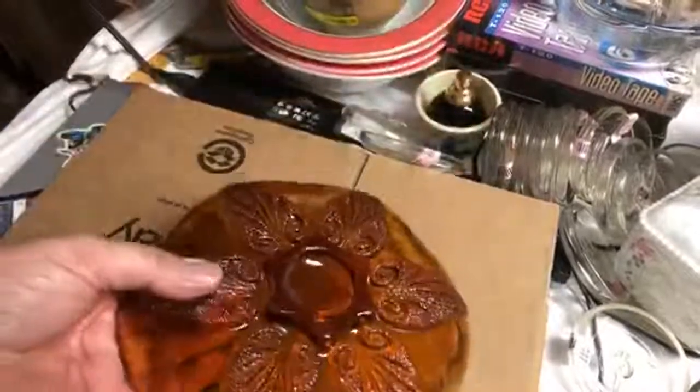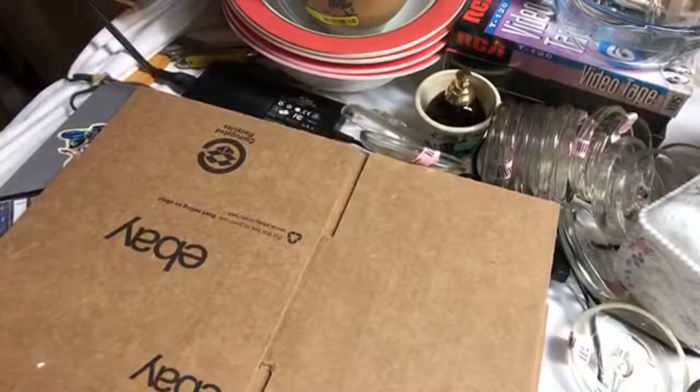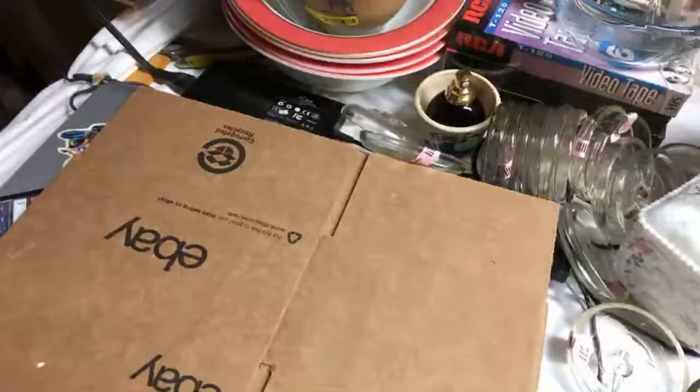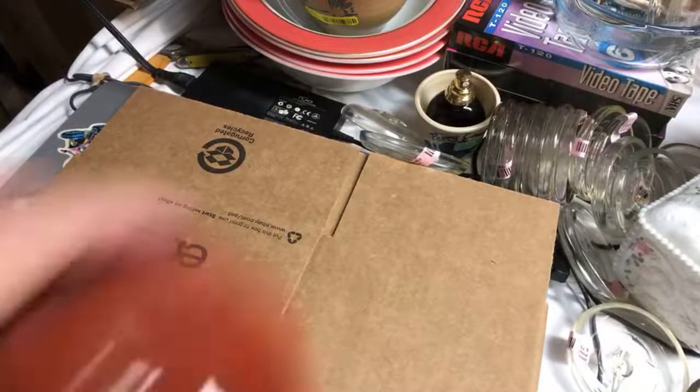Okay, so anyway, yep. So that's that. That's a neat piece. Amber glass, some of it is selling pretty decent. Okay. Next is this.